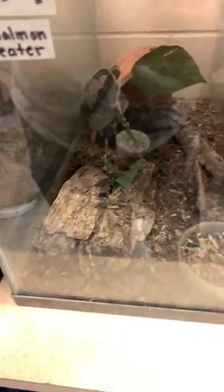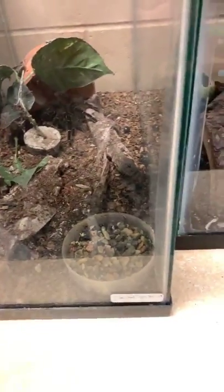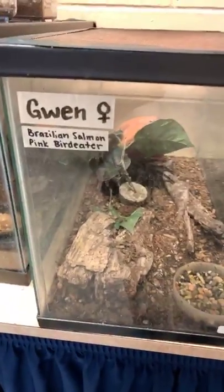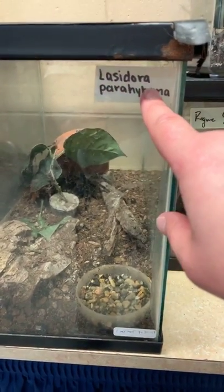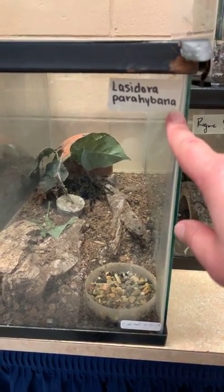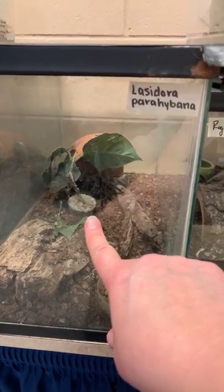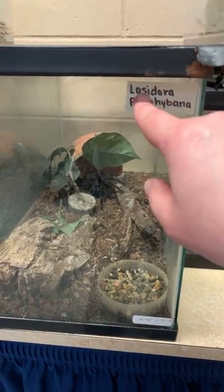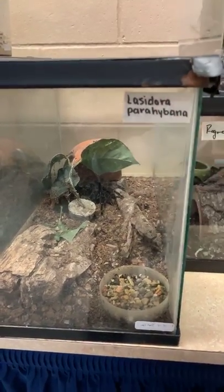Let's go look at Gwen. So this one is Gwen. We're gonna look at her. Who is this? We still have low connection. Okay, so this is Gwen, and let's talk a little bit about their scientific name. So this first word here is the genus, and the second word is the species. So the genus is like a big group of these type of animals. And then they break them down in that group into a species. So that's what these two words mean.